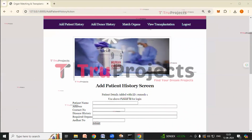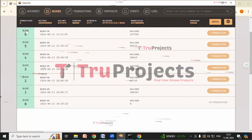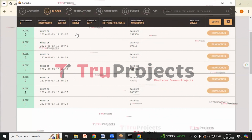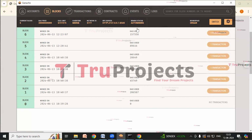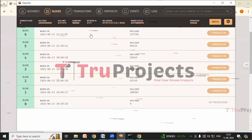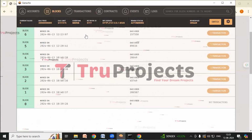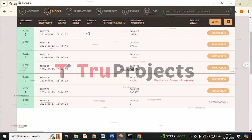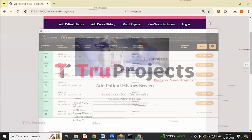We can see that in Ganache. So we can see a new block has been created, block number 6. We can see the date and time at which the block has been created. We can see the gas used for this transaction. So we can retrieve the data from here. We can retrieve the stored data, that is the patient's data, from here. Minimize this.